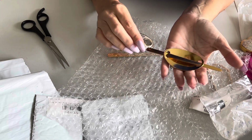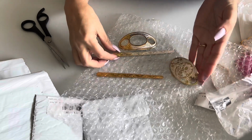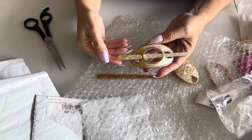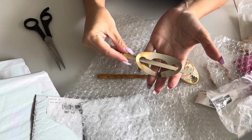Has a G on it. Not sure what that means, but that's beautiful. And you can intertwine them if you wanted to. Oh, wow. Stunning. And there's that one here.